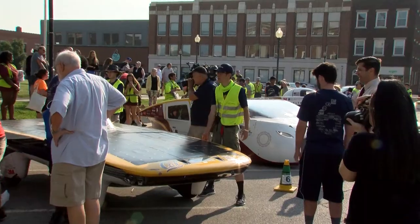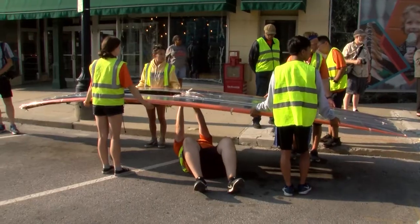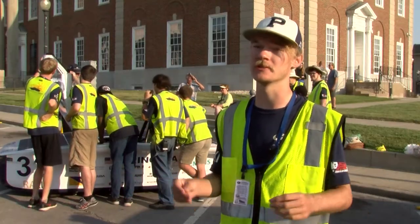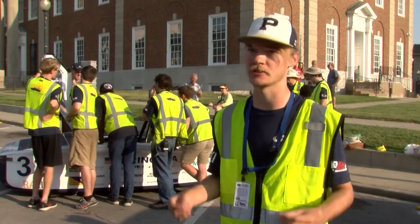The winner of the American Solar Challenge doesn't get a grand prize. We don't get $100,000 for getting first place. We purely do this for the future of solar technology.